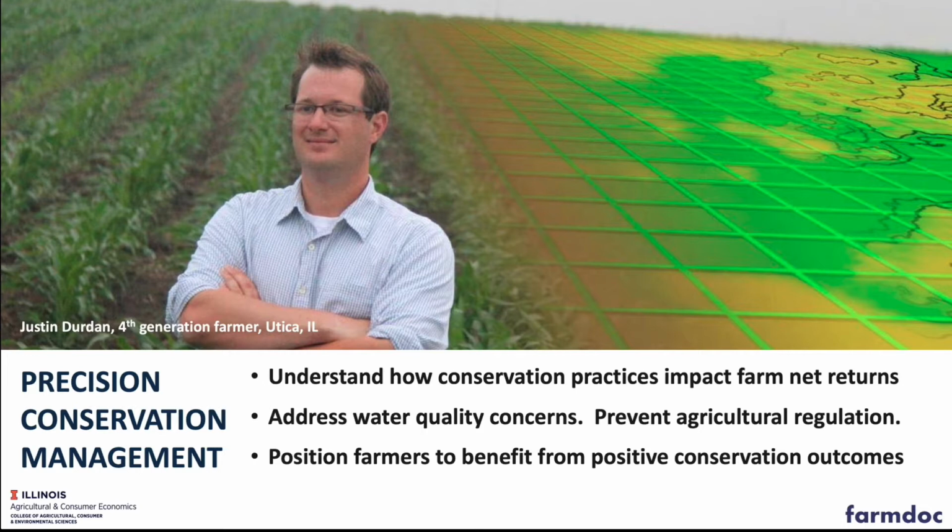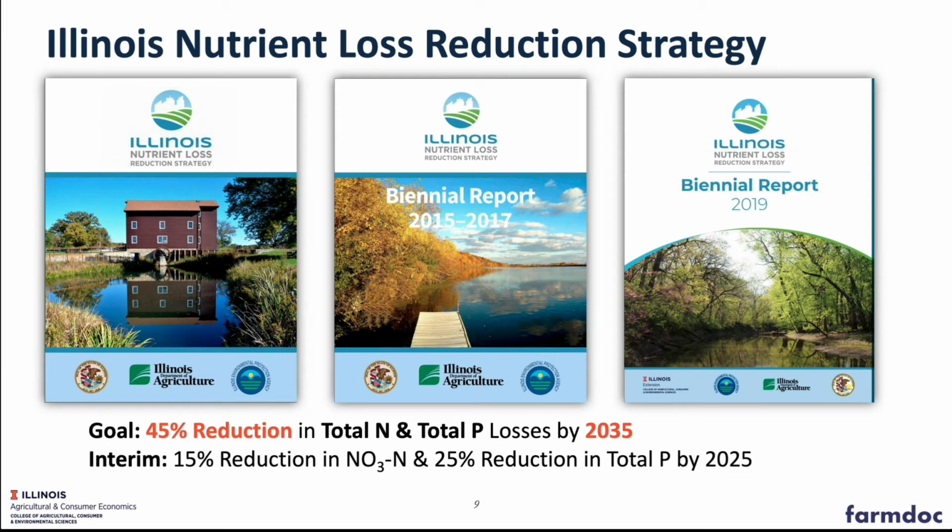So we can take our aggregated, anonymized PCM database and we can help all the farmers across the Midwest to make responsible, financially informed conservation decisions for their farm.